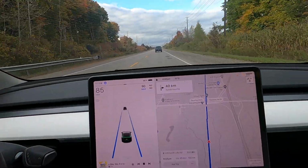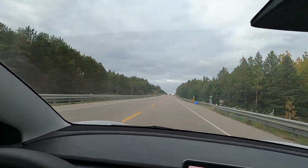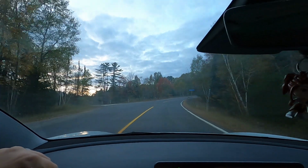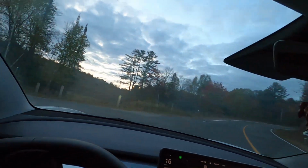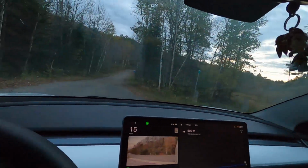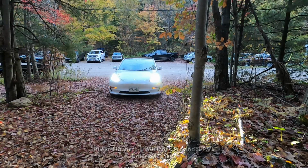I charged the car up to full, so I'm on a full charge. That gives me plenty of juice to run camp mode overnight. All right, we are here. Try not speeding around that bend. All right, and we're here.